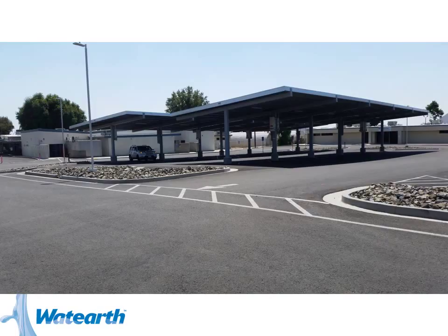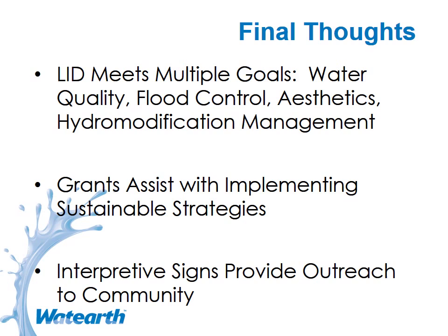Okay, so some challenges of the design build project. Again, very fast-paced, so it requires a lot of iterations and a lot of revisions, a lot of teamwork between the various consultants on the team.